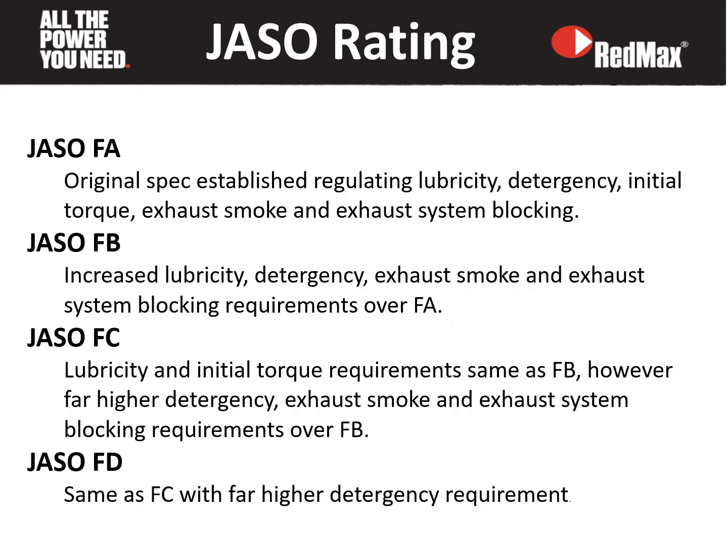In this slide, you'll see the different determinations of the levels of JASO rating: FA, FB, FC, and FD. And as we discussed in the previous slide, FD is the highest rating an oil can have. What that takes into consideration is lubricity, initial torque requirements, detergency, exhaust smoke, and port blockage. FD exceeds all of the requirements that they have placed.